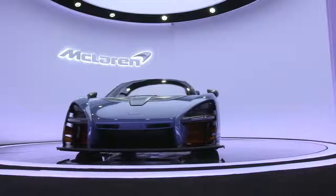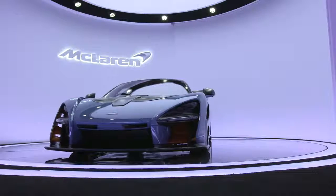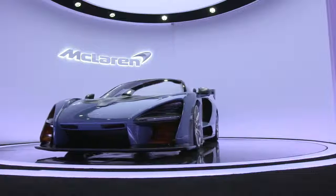Wow. All right, as mentioned inside, I'm here with Andy Palmer. He's Vehicle Line Director of Ultimate Series, and this is your newest installation of Ultimate Series. It is. It's the Senna. Firstly, welcome to this special area of McLaren that not a lot of people get to see. It gives us the opportunity to showcase the car to customers and the likes of your good self.